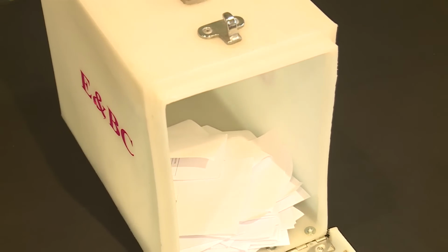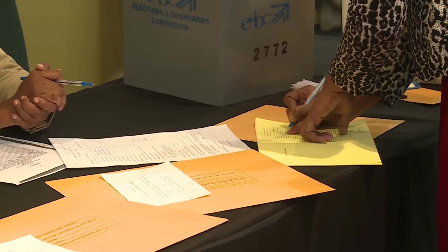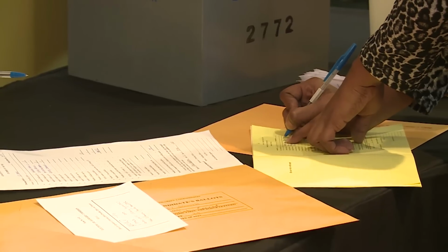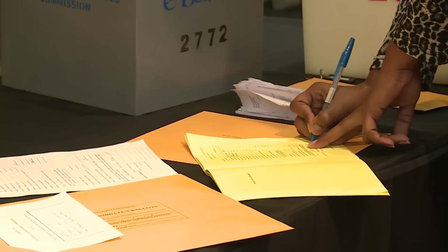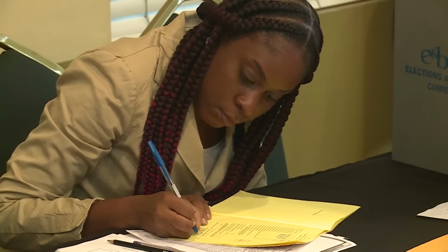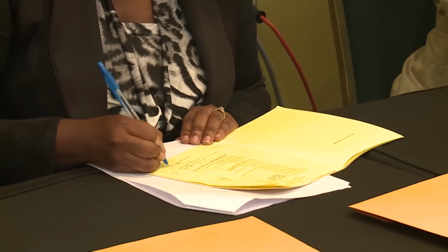The presiding officer then counts the poll cards and enters the amount on the statement of the poll. The figures are then endorsed by the DPO and agents. She now signs the statement of the poll and invites the deputy presiding officer, polling agents, and any other member of staff who wishes to append their signature.